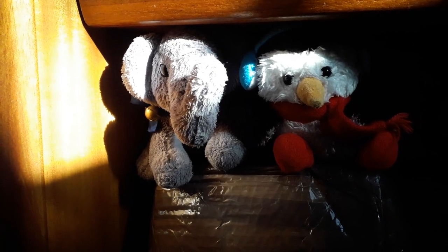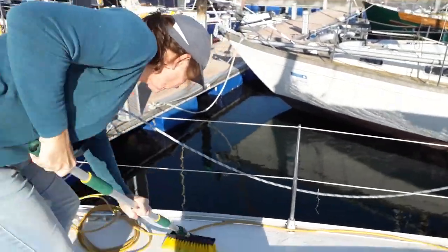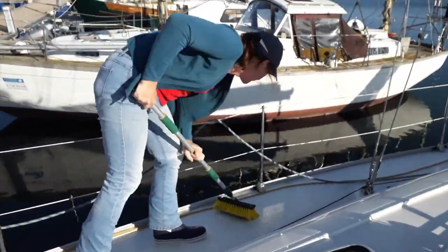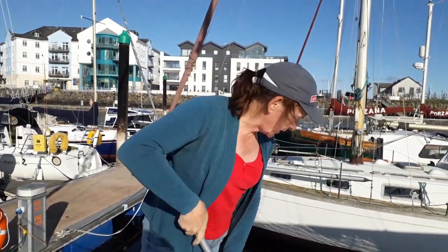A large parcel has arrived. I suspect we have windows. So a project will be starting sometime soon. But yeah, windows have arrived. Oh! Hard at work.